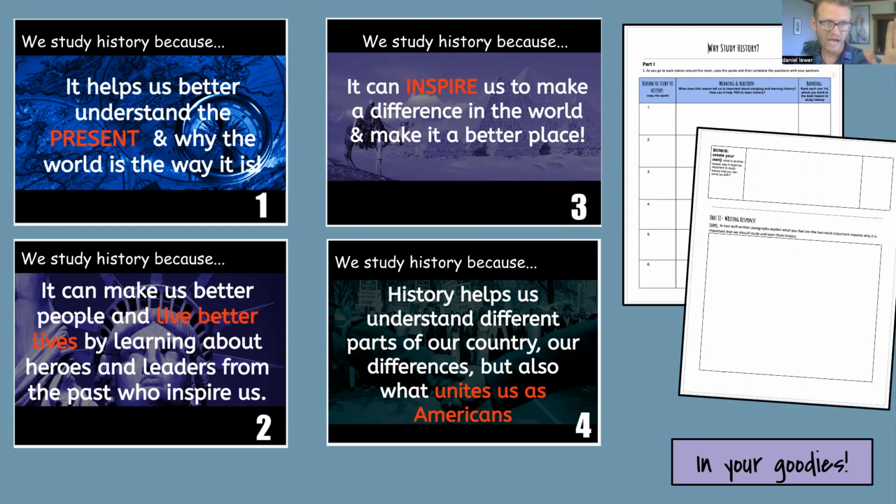Okay, six different reasons. I put them around the room and this becomes a stations activity. So day 1, they're having rich academic discussions on why history matters. And they go to each one and they're filling out this sheet. They just copy the quote, nice and easy. So they start with a win at each station.